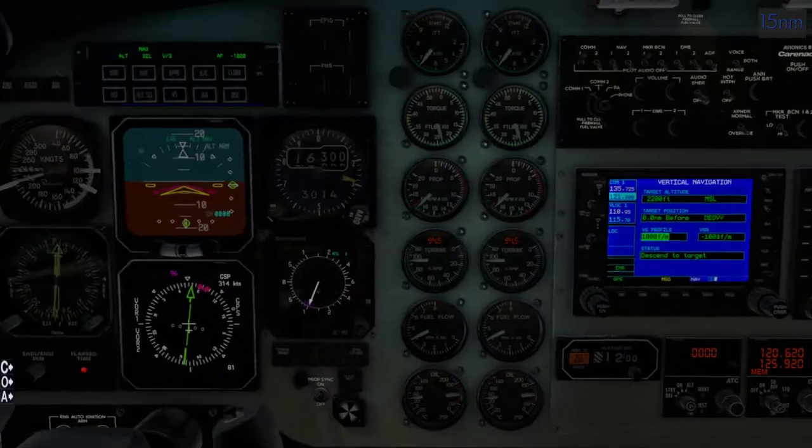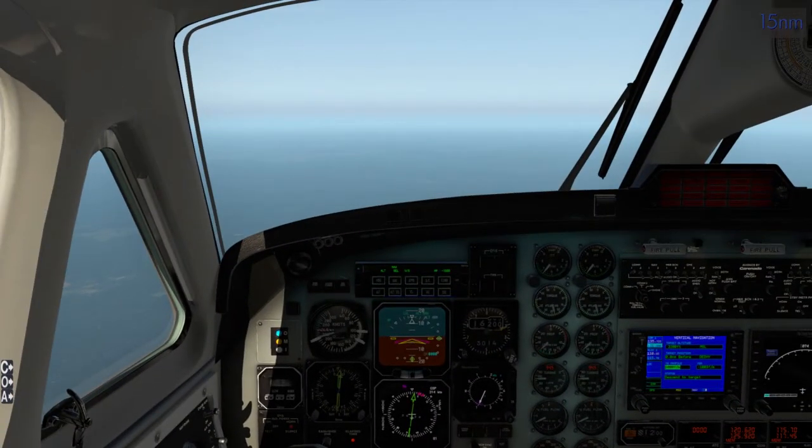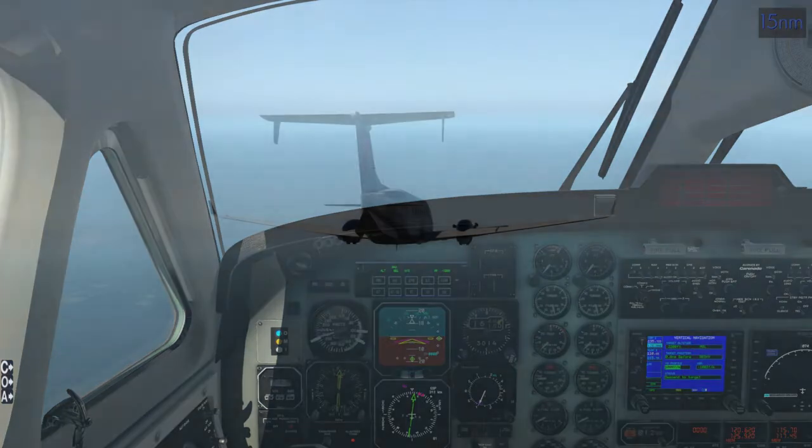So there you go. That's all there is to it. Just keep an eye on airspeed. Make sure we don't go too fast. So we're going to descend for a little bit, and I'll be back when there's something to talk about.